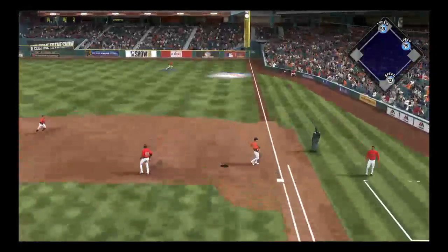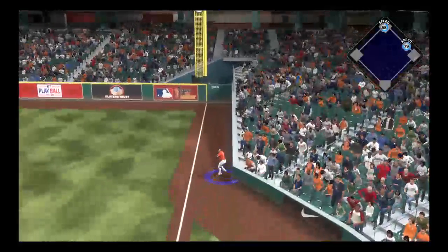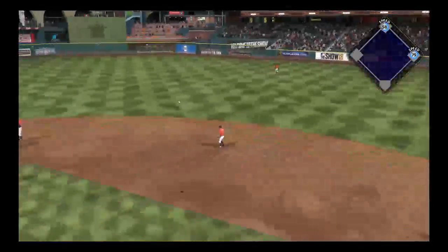High in the air down the right field line. On the move is Reddick. And he makes the catch in the corner.